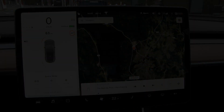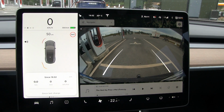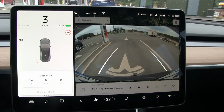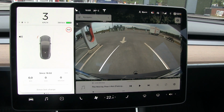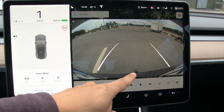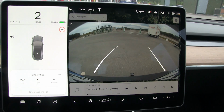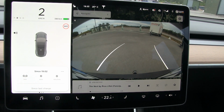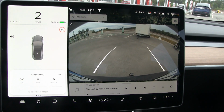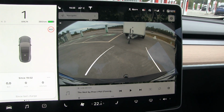Okay, let's try to attach to the trailer now. I'll show you what it looks like. We have the backup camera, and very important, we see the ball in the camera, so I can place the ball right where it should be. Okay, let's see. This makes hooking and unhooking a lot easier.